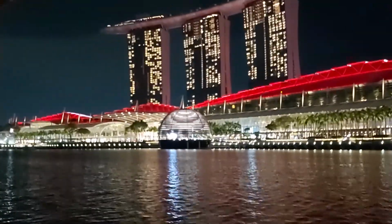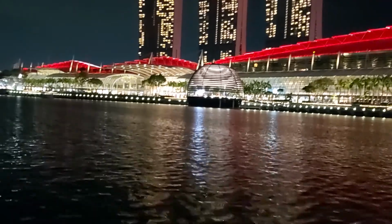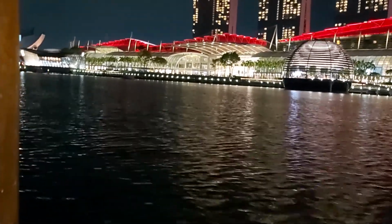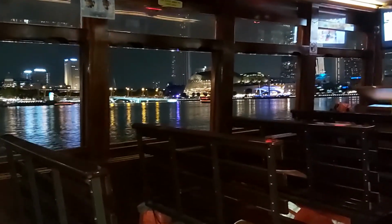Beautiful, right? Yeah, very beautiful. There you see the Apple store. Shut down the flash. Smile. Smile, buddy. View. Oh yeah, it's awesome.